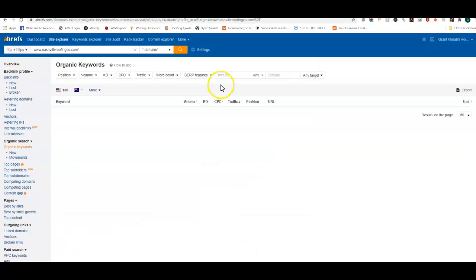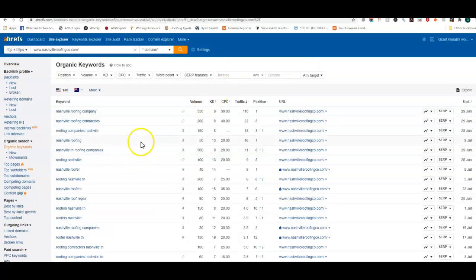But let's look at their keywords. These are some of the keywords that we'd be able to go after and hopefully get you ranked for as well. Here's the key phrases or words. This is how many people are searching it per month. This is the position that they're at on Google. And this is how many people are coming over to their website from typing this keyword in.